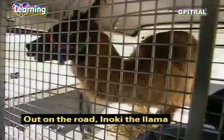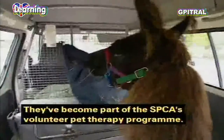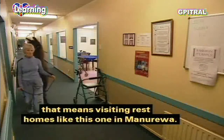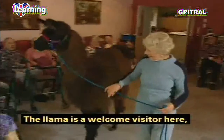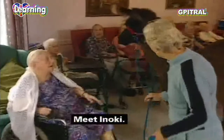Out on the road, Anoki the Llama and his owner Anne have an appointment at a rest home. They've become part of the SPCA's volunteer pet therapy program. That means visiting rest homes like this one in Manurewa. The Llama is a welcome visitor here, and his owner Anne is proud to show off his friendly qualities. Meet Anoki.